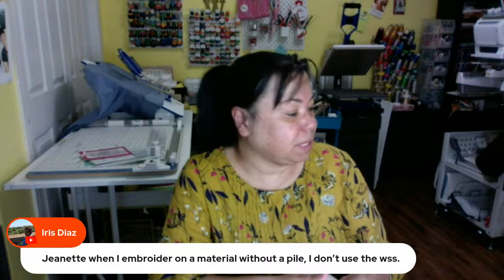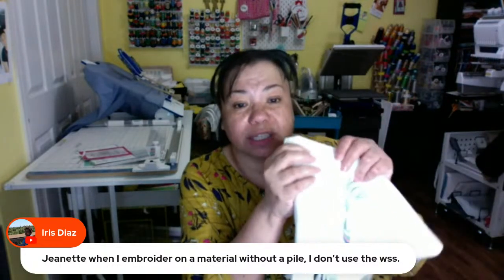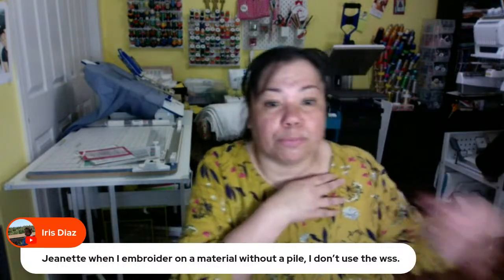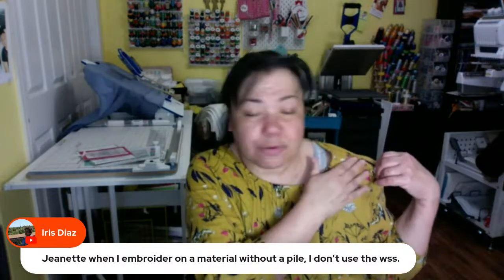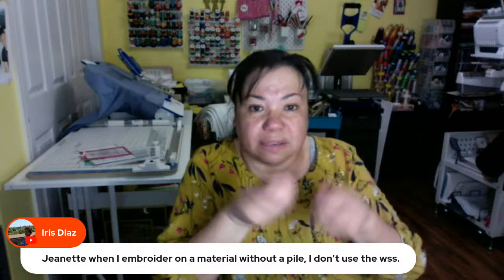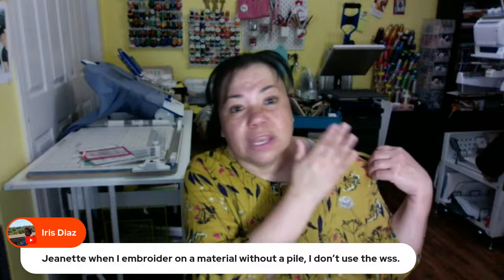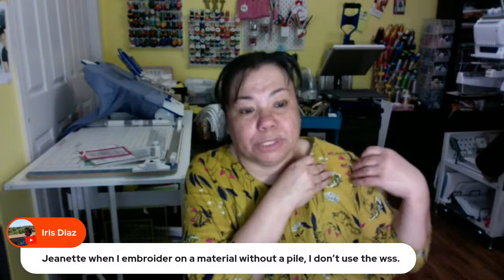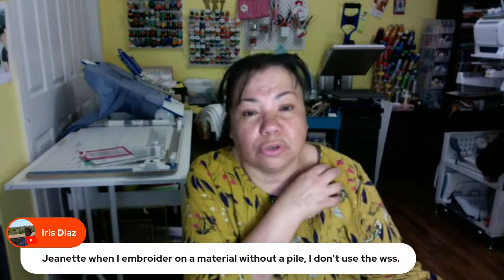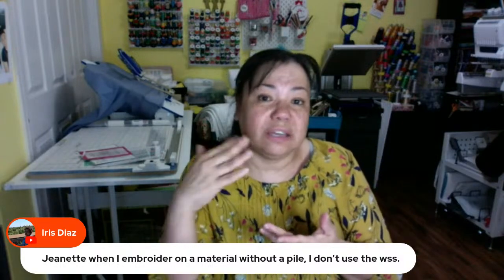So if you have a piece of fabric that is solid, like here, I would want a little lift because it does have a little bit of fuzz, right? But let's say I'm embroidering on my shirt. This fabric is very, very solid. There is no fuzz. The fibers are not lifting up. It's just a straight fabric. In this type of fabric, I would not be using water-soluble stabilizer. There's no need for it. The fabric is not going to swallow up the thread. The thread is going to lay nicely on top of the fabric.